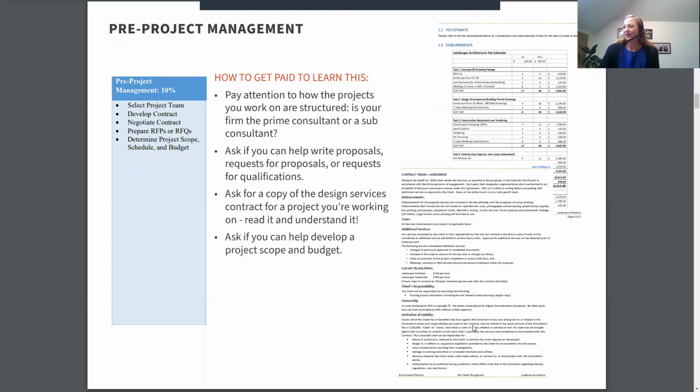maybe we've gone beyond our scope of work, or stepped beyond the contract that we've set out? These might be things you could help flag for your project manager.